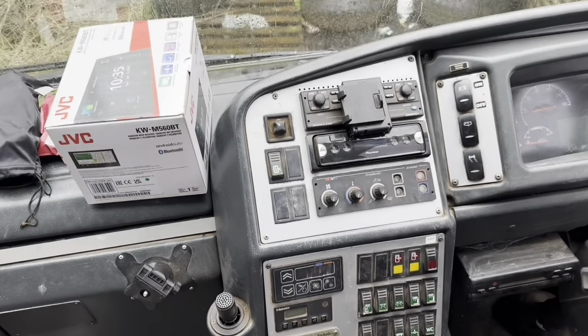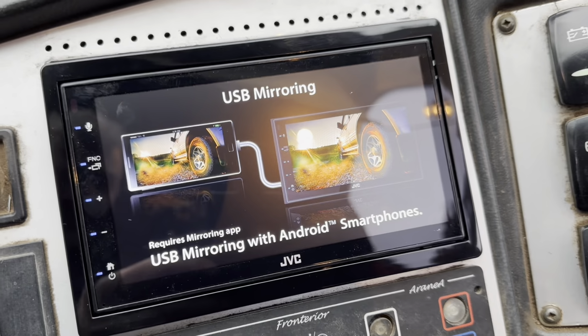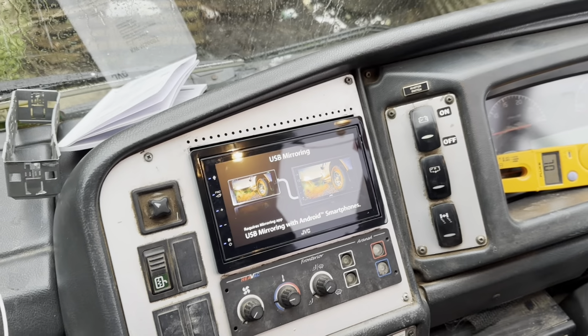Righto, next job. Get that crappy radio out. Put a nice new one in. Look at that, working and everything. That looks better. Cheers, Paul.